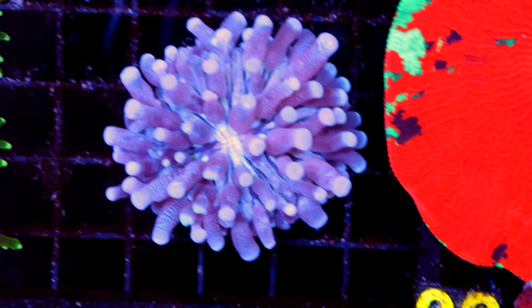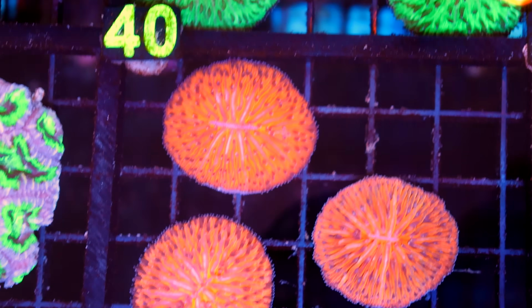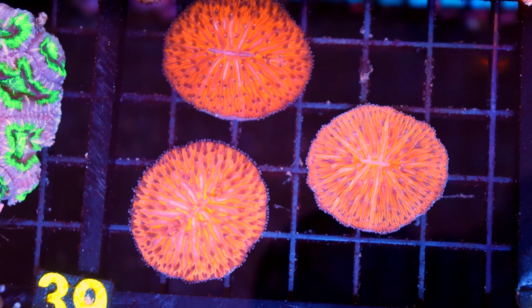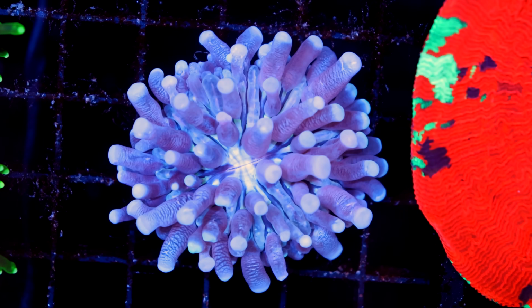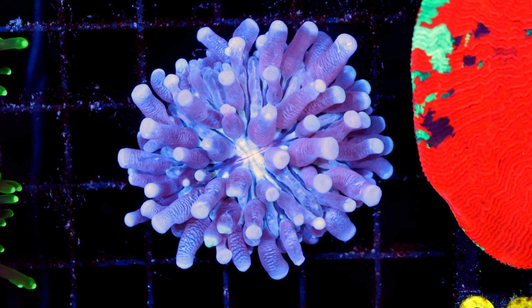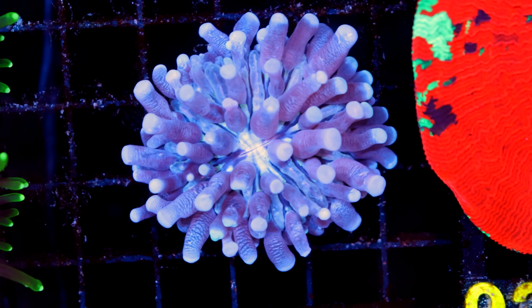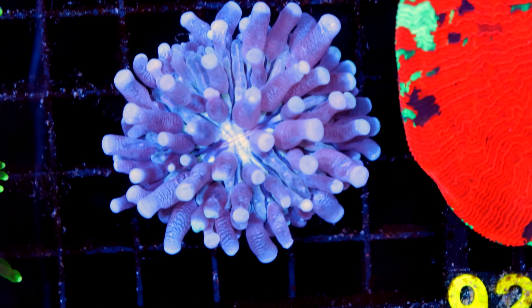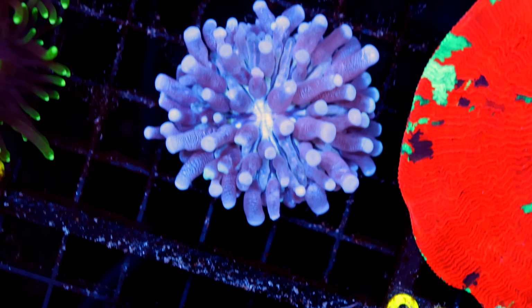So remember the other ones I showed you at the beginning of the video? These are what we call short tentacle plates. Sometimes they call them dome plates. The tentacles only come out a couple millimeters, like 1/8 of an inch. Not with these guys. They often get confused with torch corals or even anemones, because when they're happy and the tentacles are out, I've seen them as long as 5 to 6 inches, except you're typically going to put it on your sand bed. So you get that look of a torch without any of the aggression.